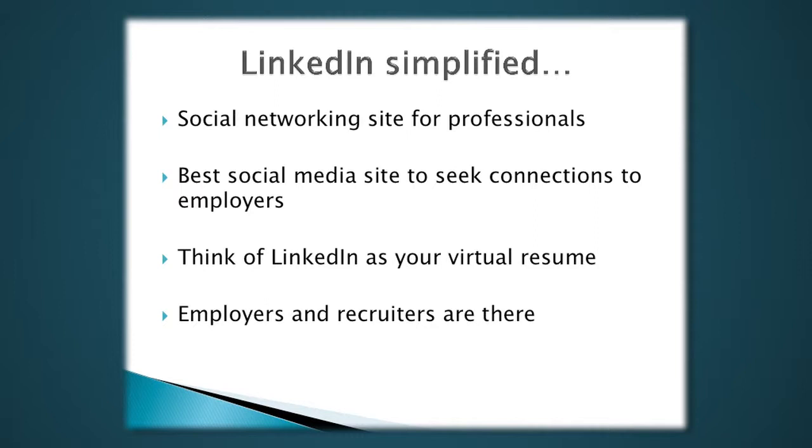We want you to think of LinkedIn as a virtual resume. Every LinkedIn presenter you talk to is going to tell you something different. Some will say, well, you don't want it just to be your resume, and I would agree with that. You don't want to just upload your resume to your LinkedIn profile, right? You want to give people an opportunity to really look for you, seek you out, and know a little bit more about you. But you do want to think about it as your virtual resume, as a very basis or foundation, a place to start your profile.